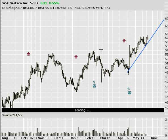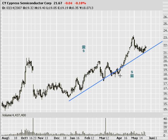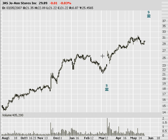Also CY. Forgive me if my lines aren't exactly correct, but Cypress Semiconductor. Another good dip to buy in this upward trend. Also, Joann Stores, ticker symbol JAS. This one you might even be able to draw more at a horizontal level. 29 is starting to bounce higher. Higher highs, higher lows, great stock.